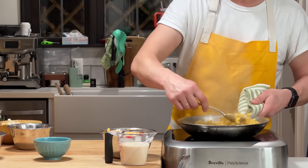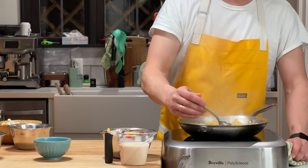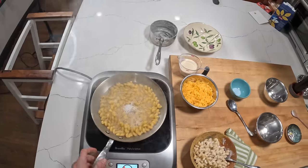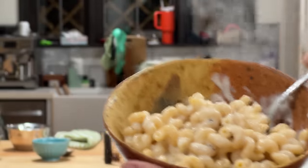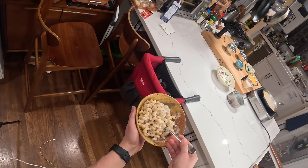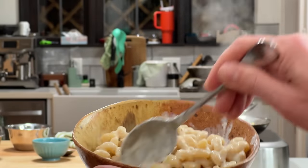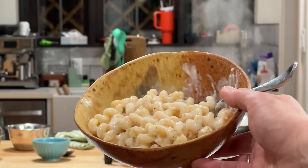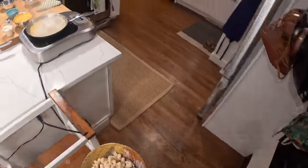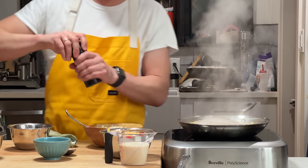All right, in the meantime, my pasta is just shy of al dente. By the time that water has boiled off, the pasta should be perfectly cooked. In the meantime, I want to come up and show you what this one looks like. Gorgeous, right? Creamy, oozy, gooey, peppery, cheesy. How's that look? I think it could use just a touch more salt for me. Touch more salt, touch more pepper.